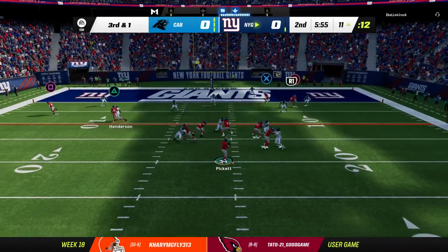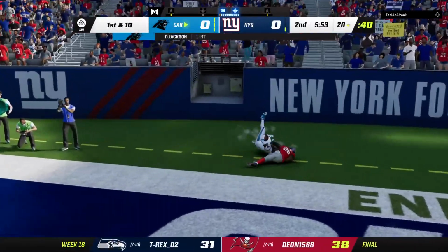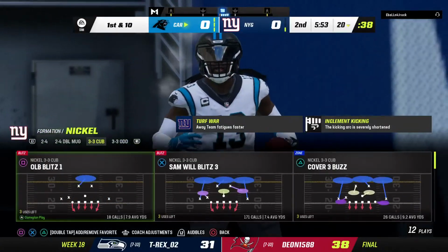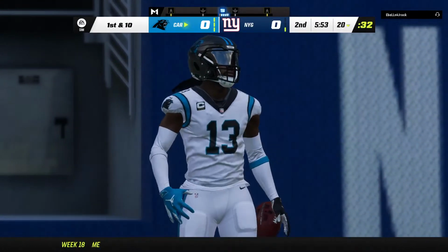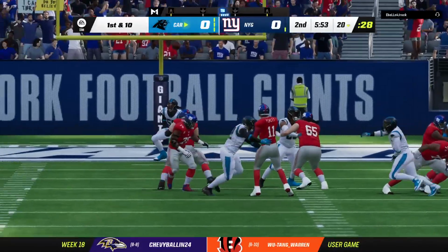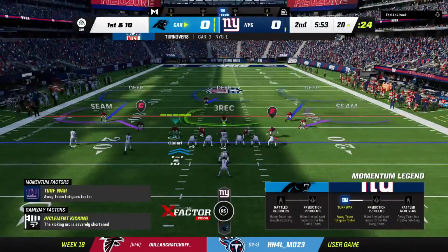Pickett on 3rd and 1. And it'll be intercepted. Dante Jackson picks it, and the Panthers are going to take possession here. It's a touchback, and they'll take over at the 20-yard line. Definitely not the ideal time to see that mistake, partner, because this is still a one-possession game, and that's at least a field goal that just vanished with that turnover.